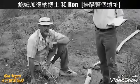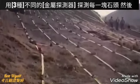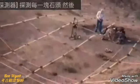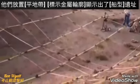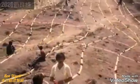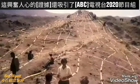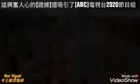Dr. Baumgartner and Ron scanned the entire site with 3 different types of metal detectors. Placing rocks at each metal reading, they then attached tapes to show the lines. This exciting evidence also attracted the interest of ABC's 2020.